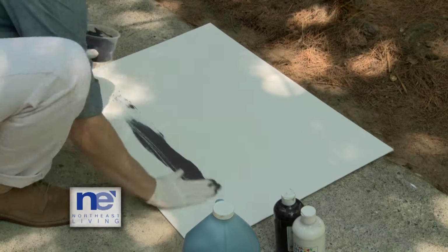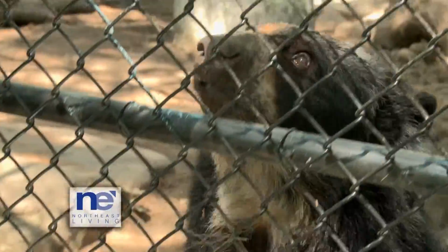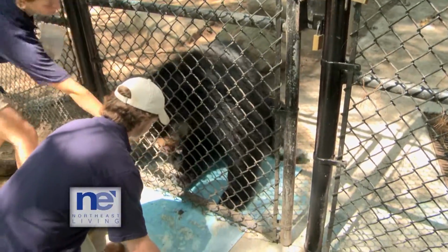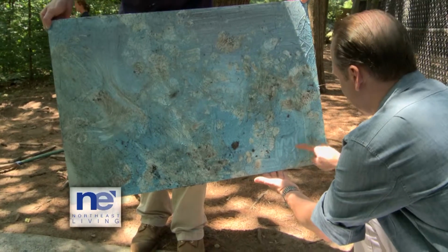Painting with a bear is not an easy task. First, you apply paint colors and overall design to the canvas. Then, with a trained zoo professional, the bear is guided to the canvas and rewarded for his efforts. Each piece is truly unique and is not something you experience every day.